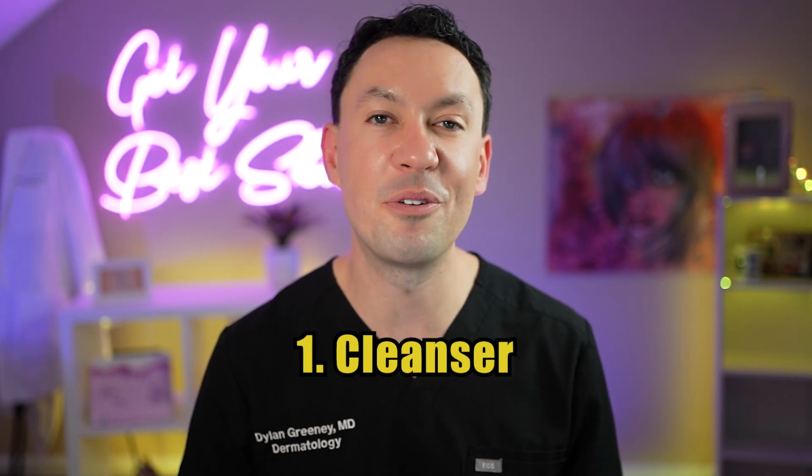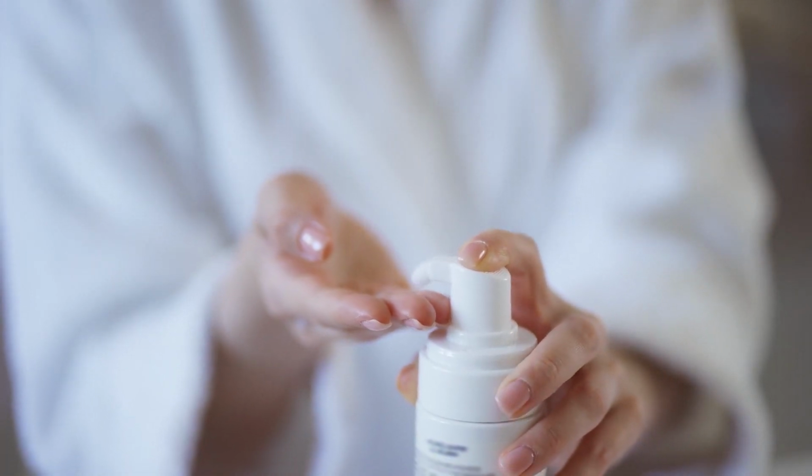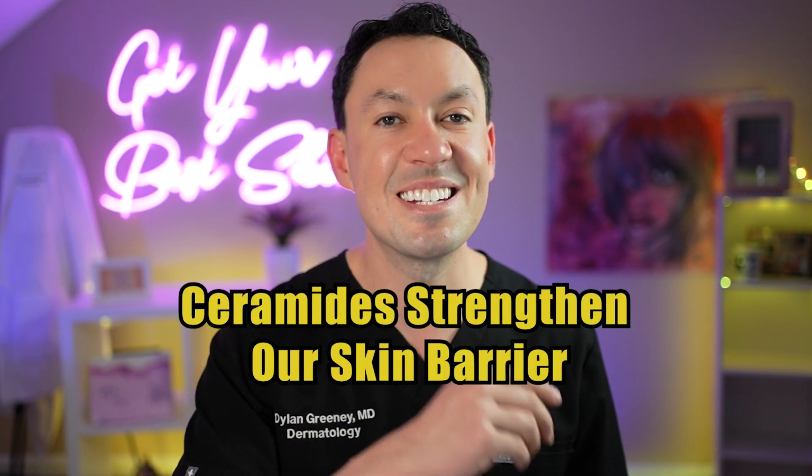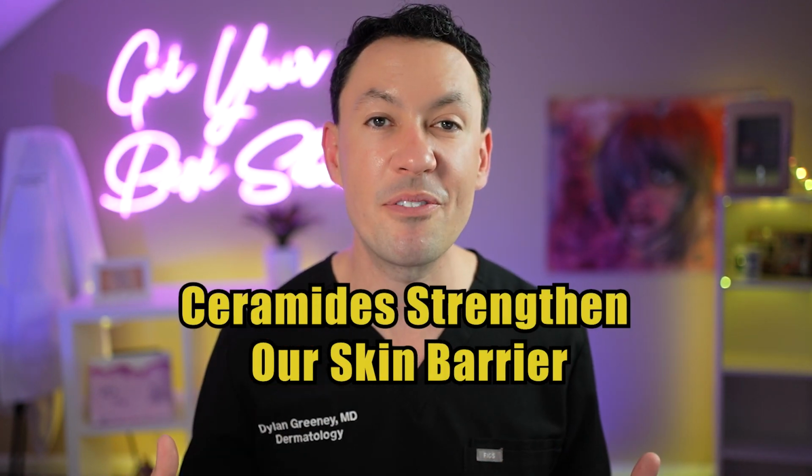We want to start with a wonderful cleanser. My favorite cleansers tend to be foaming ones because they leave me feeling the most clean, but they don't have to leave your skin feeling stripped. Foaming cleansers seem to be a little bit better at removing makeup and also your sunscreen. I want a cleanser that's going to be effective but gentle. If it contains ceramides, that's even better because that's a big part of our skin barrier.